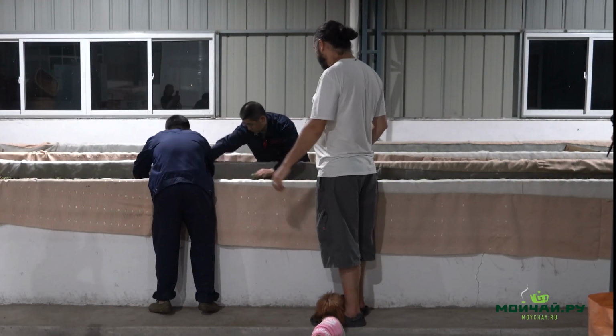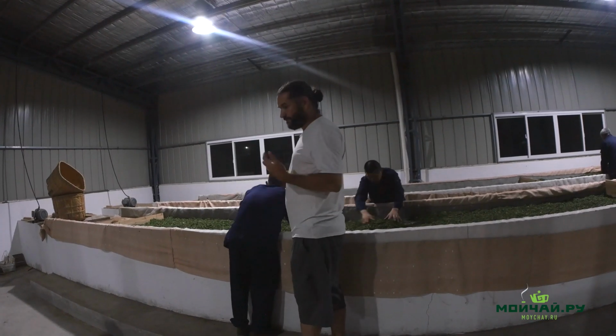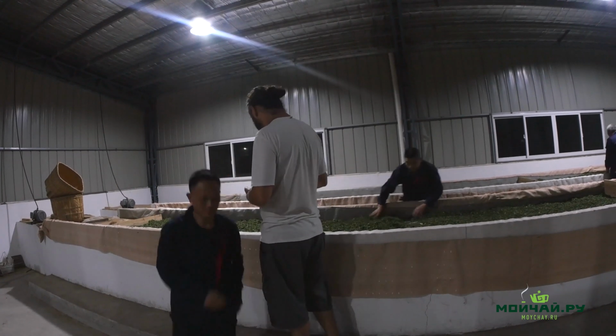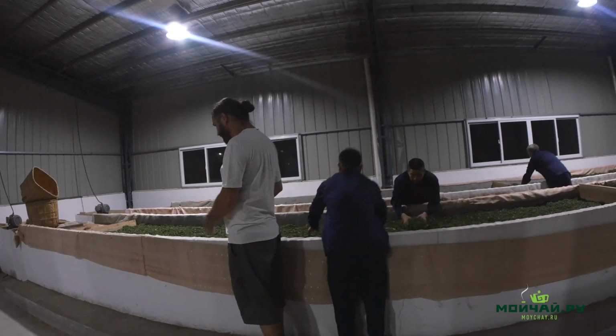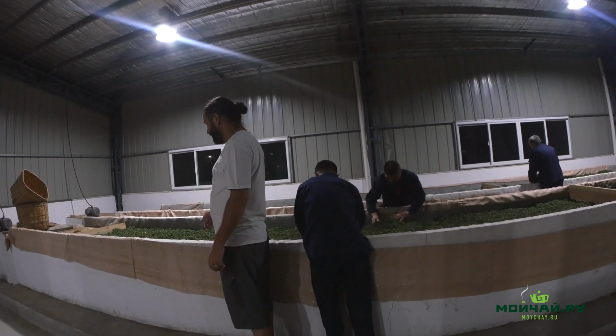Here we can see the Wei Diao stage. The workers are mixing the tea. It's necessary to move it constantly to ensure that the tea doesn't deteriorate during the initial drying stage. I've rarely seen this before.